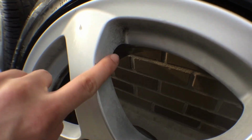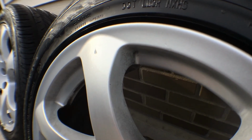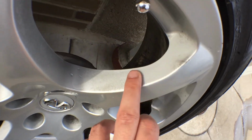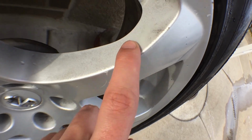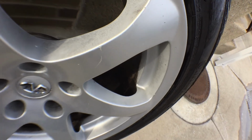I think it's just brakes that embedded through the paint here. But overall, not bad. Here you can see that again, that clear, that metallic is gone. It just kind of ate in and away into the primer, is what it seems like.